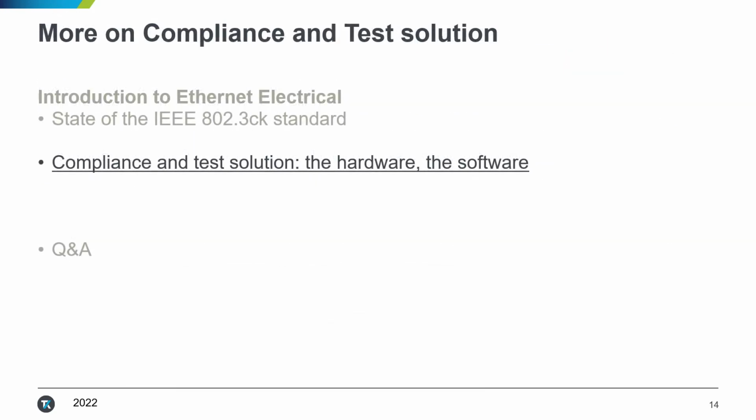Besides the definitions in the standard itself, we also need to look at the way we run the compliance test and the hardware and software we need for the compliance test.